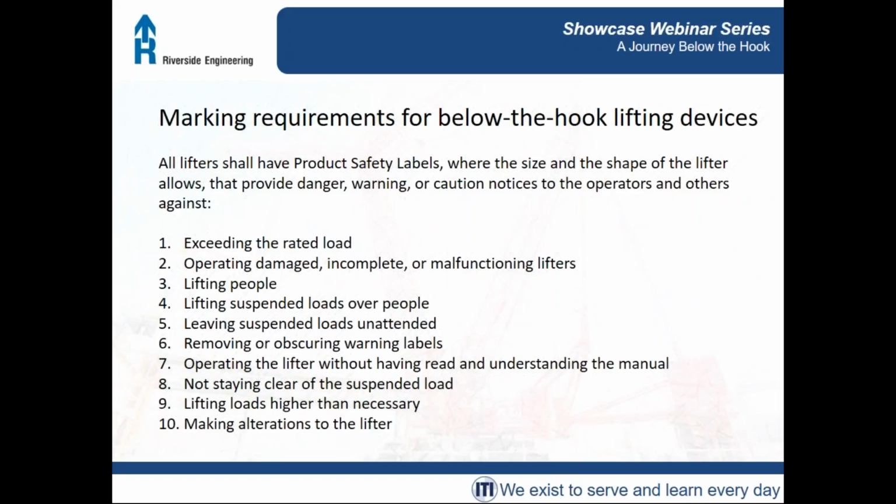You don't remove or obscure the warning labels. You do not operate the lifter without having read and understood the manual. You have to stay clear of the suspended load. Lifting loads higher than necessary is prohibited, and you cannot alter the lifter.